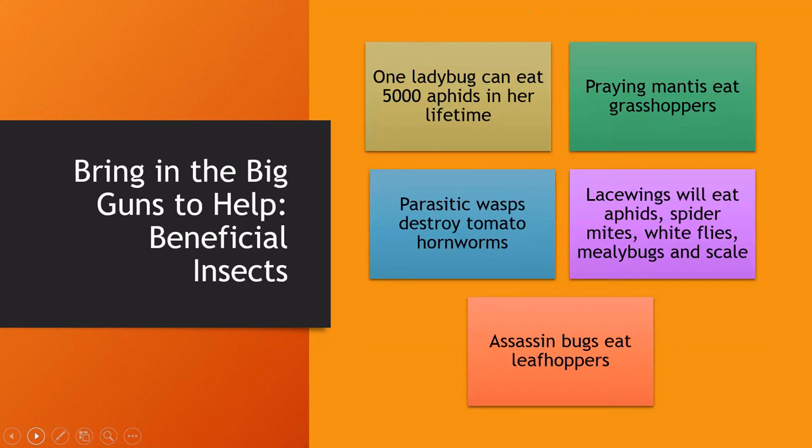All right, here are my favorite guys. These are what I consider the big guns that I use in the garden. And they're basically beneficial insects. A beneficial insect is somebody who can help you with pollination, but more importantly is going to attack some of those insects that are going to cause you problems. You know, parasitic wasps destroy tomato hornworms. I don't think you want to watch it happening because it's pretty gross, but they can do it. Ladybugs eat aphids like crazy. Praying mantis eat grasshoppers. I didn't realize assassin bugs eat leafhoppers. And my favorites, lacewings, they eat all of those little soft-bodied guys that can cause all kinds of problems in the garden. Next, please.